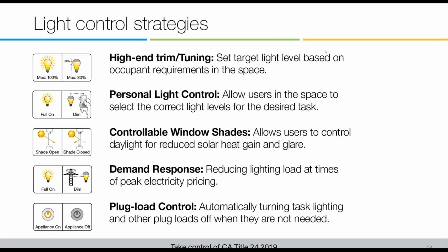So I spent a long time talking about high-end trim and tuning, but it is really a neat feature of having a control system in the space, and it can lead to occupant comfort and energy savings. The next one down, we already kind of mentioned personal light control, giving users in the space the ability to change their light as they need.